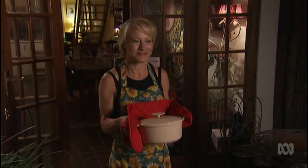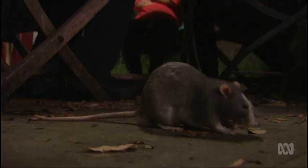A warm summer evening. Friends for dinner. Have you ever had this happen? Quick, look, a spaceship! Oh, I see you spotted my pet Antechinus.